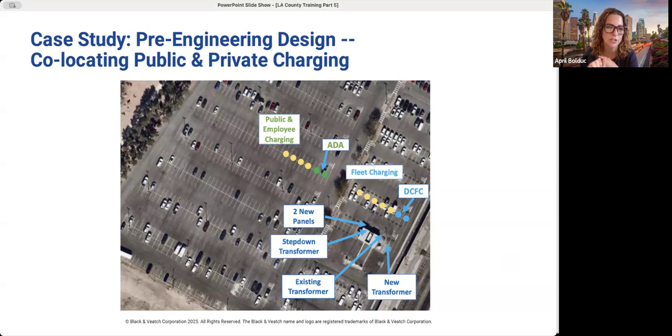This could also be shown to the utility prior to final design or even the design work starting, to ensure that this really is the location where you want to have your chargers. Because of course, when you have your engineers go in and start doing the design work, that can get expensive if you're making a lot of changes there. So let's just look at this briefly.